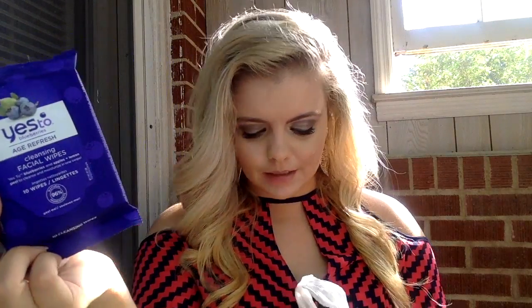Next thing I picked up, I always try to pick these up when I find them. I get really excited when they have name brand stuff. But it is the Yes to Blueberries. These are makeup remover wipes. There's 10 in a pack. I picked up 2 of them. But I really like this brand. It always smells really great and it doesn't bother my skin. So I always try to pick up these makeup wipes because they can get kind of expensive, especially the name brand ones. But I was excited to see that they got some.